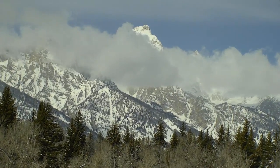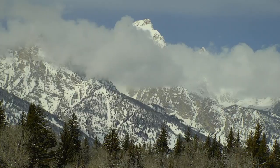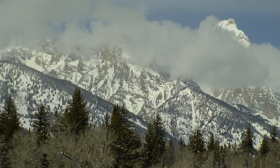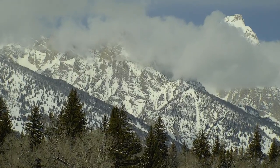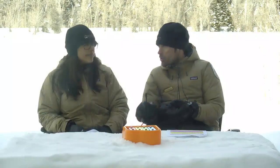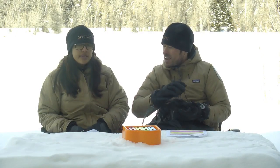Because we haven't had a ton of new snow in the last couple days, the snowpack is probably starting to stabilize just a bit. It's remained cold. Those are pretty safe conditions for avalanches. But say a big storm were to come in overnight, dump a lot of snow, and start to create big avalanche slabs, we might have to be more concerned if we were going in the backcountry to do some skiing.